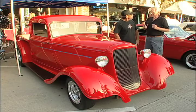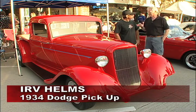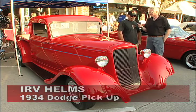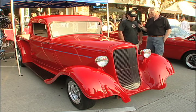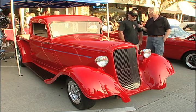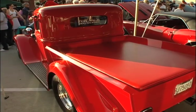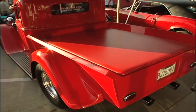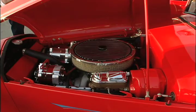Irv Helms, this 1934 Dodge pickup truck is very, very pretty. Tell us about it. It's a 34 Dodge on an original 34 Dodge frame. The front end's been boxed with a Mustang II front cross member and tubular A-arms, disc brakes. The rear has been back halved with a triangulated four-link and a 9-inch Ford rear end. It's got a Chevy 350 with a 350 automatic in it.